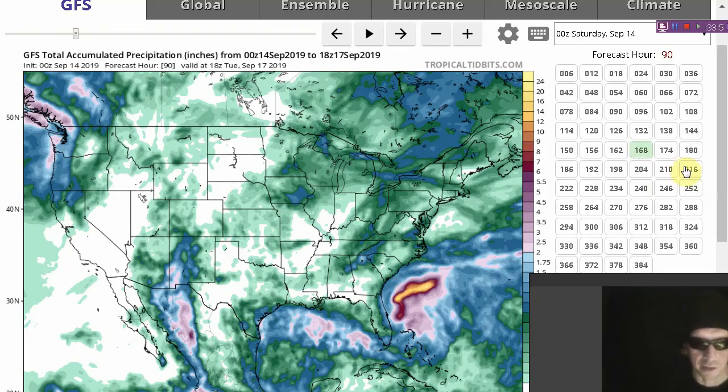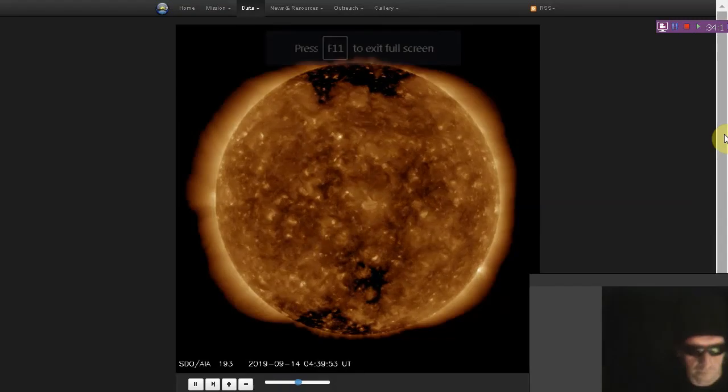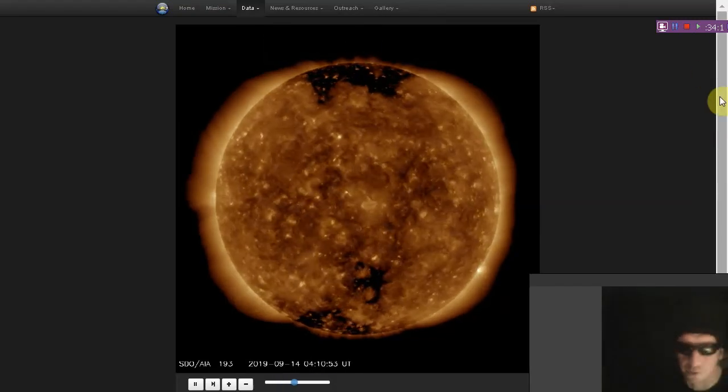Again, South Carolina has been spared from the GFS forecast, at least. That 20 inches of rain is expected to fall in the ocean instead of on you. Stay tuned for another video, folks. This one is almost over. One bonus feature coming up. Just one. It's the last 8.5 hours of your local yellow dwarf at 193 angstroms wavelength.